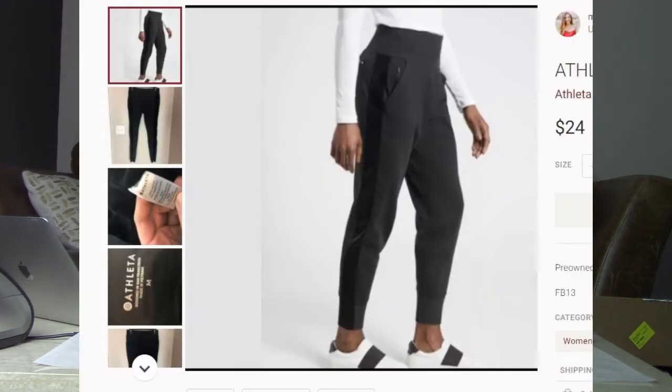Next we have a pair of Athleta black velvet striped leggings in a size medium. I really like selling Athleta. It's not always the fastest flip, but it normally goes for that $24 range. I find that Lululemon honestly goes about the same nowadays unless you find a really good pair of leggings. So I like it. The thrift stores typically don't price it up.